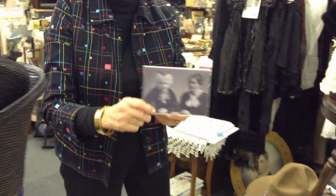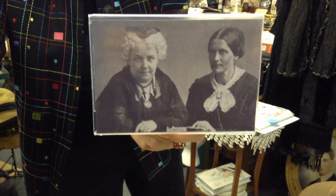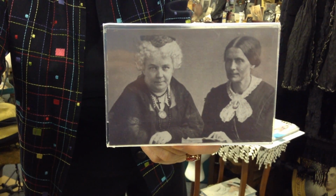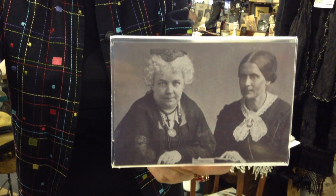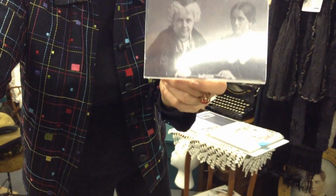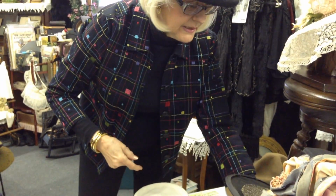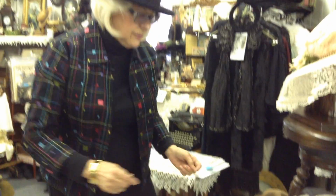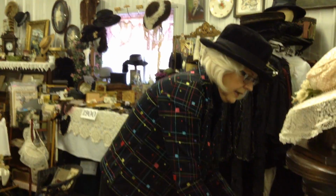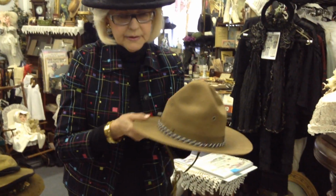So these gals were in the end of their long struggle for voting rights that had been started by these two. Elizabeth Cady Stanton and Susan B. Anthony had begun the fight for women's votes in 1848. So this is a long battle they're about to win. These gals will both have passed away and not see it, but by 1920 they do get the rights for women. Now, there was another struggle going at this time, and it was a big one.